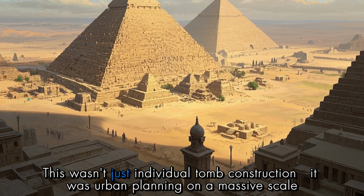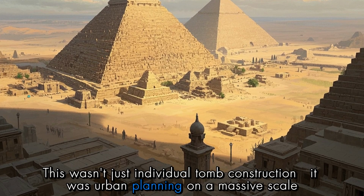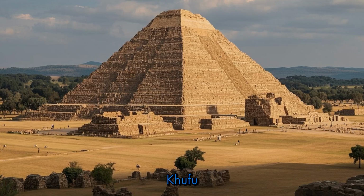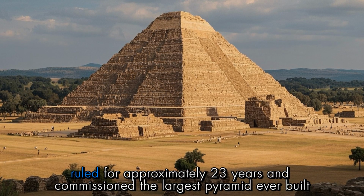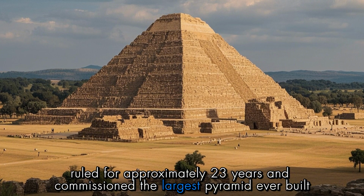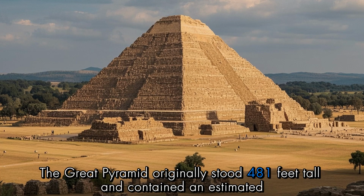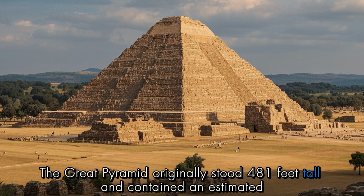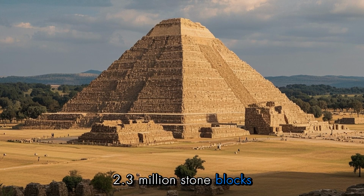This wasn't just individual tomb construction. It was urban planning on a massive scale. Khufu, also known by his Greek name, Cheops, ruled for approximately 23 years and commissioned the largest pyramid ever built. The Great Pyramid originally stood 481 feet tall and contained an estimated 2.3 million stone blocks.